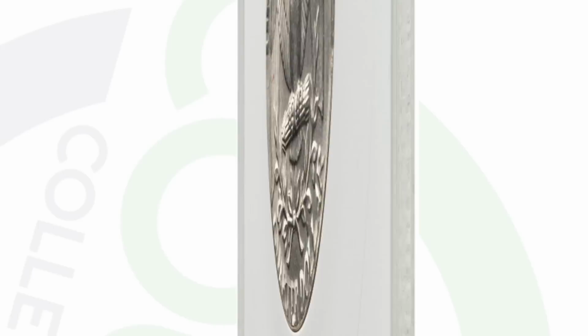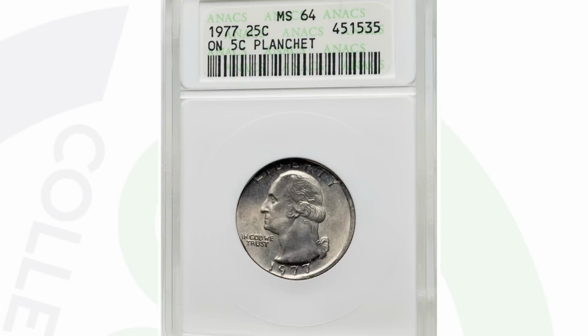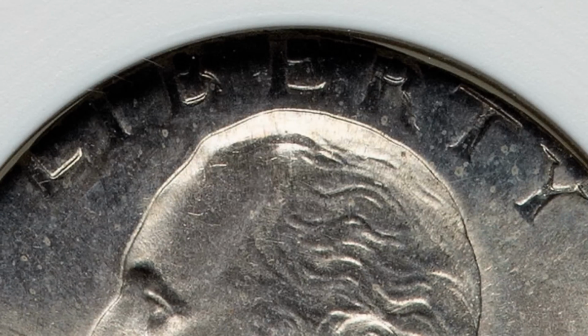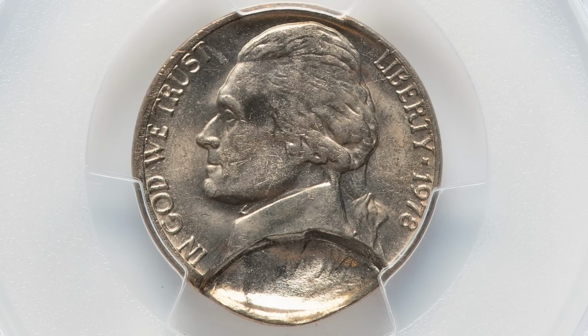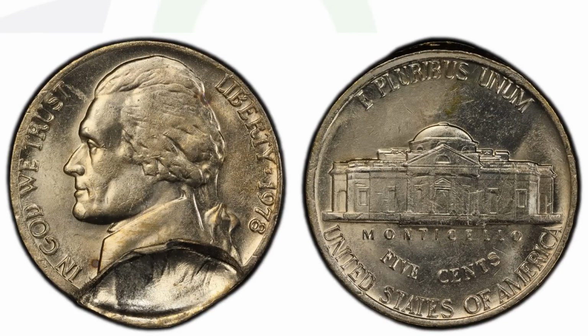Now, the last one that we looked at was graded at a mint state 61. This one here is graded at a mint state 64. And this coin sold for over $260 as well. And the last one, I believe, was 1974. This is 1977, so not as noticeable as the 1974. You can see most of the lettering and design, but still a mint error that is over $250, so you can't really beat that. Now let's move on to a 1978 Jefferson nickel. You can see that it has a partial brockage here on the obverse of the coin.